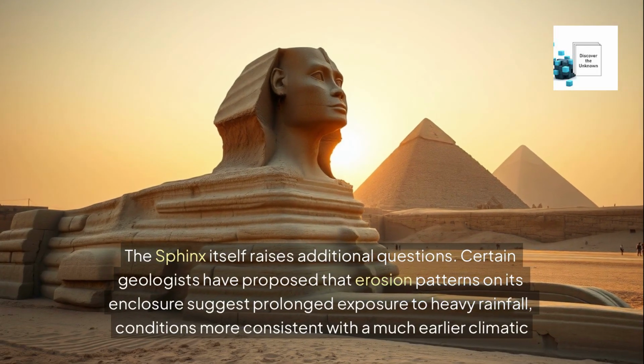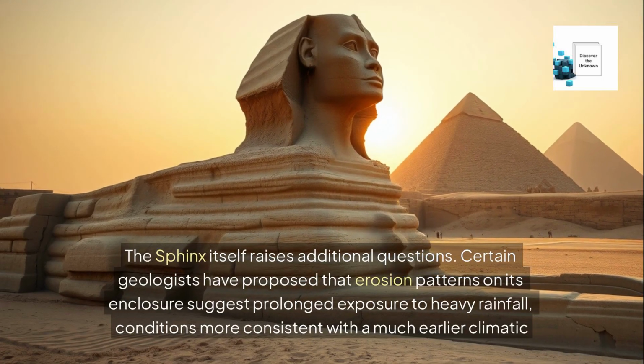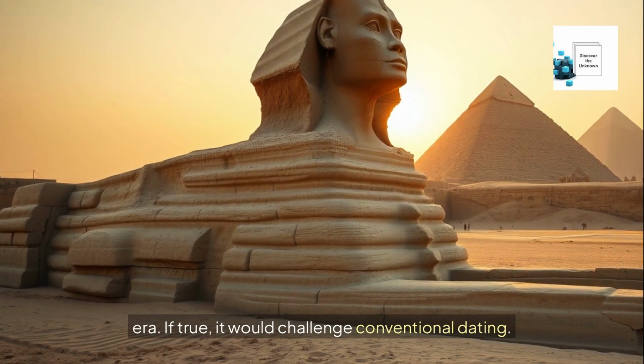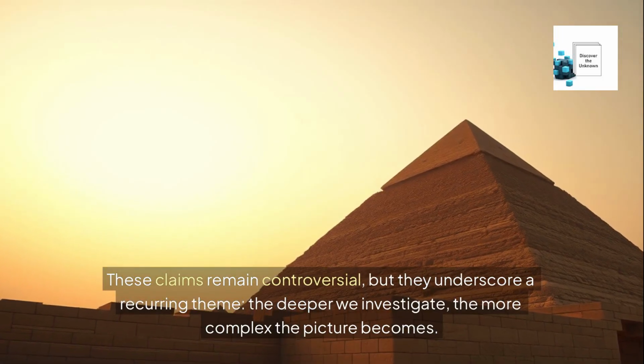Certain geologists have proposed that erosion patterns on its enclosure suggest prolonged exposure to heavy rainfall, conditions more consistent with a much earlier climatic era. If true, it would challenge conventional dating. These claims remain controversial, but they underscore a recurring theme: the deeper we investigate, the more complex the picture becomes.